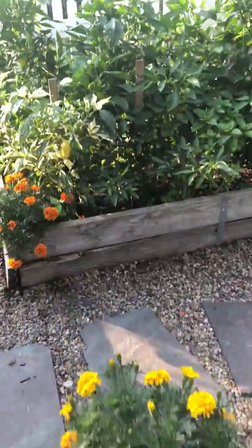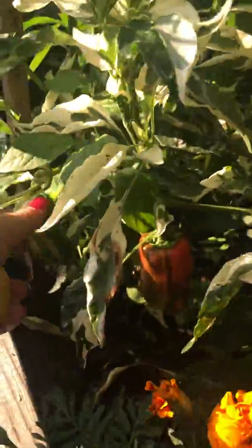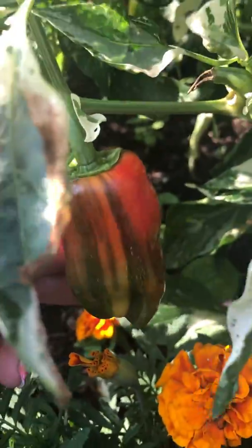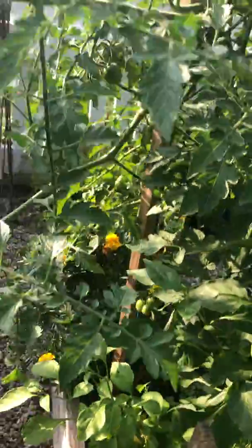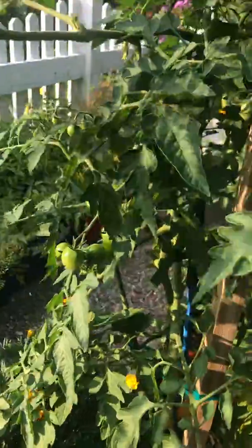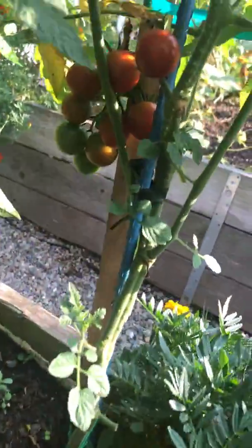Let's see, on this side, I've got these beautiful striped peppers. And it's so beautiful. And, you know, a few other varieties. This is a beautiful volunteer cherry tomato that's also 4 feet tall. I suspect it'll probably be a, oh, let's see, we did get a little color today. Let's see what we got. Yep, red cherry tomato. It's okay. We love all tomatoes.